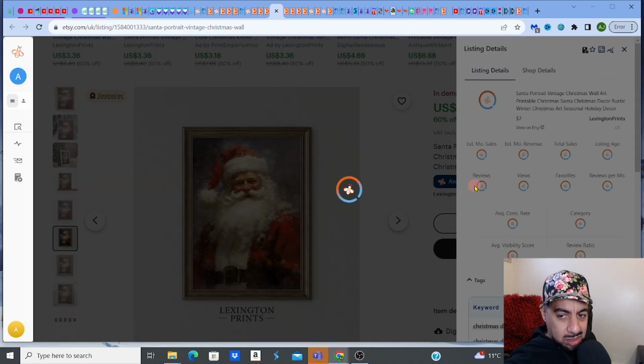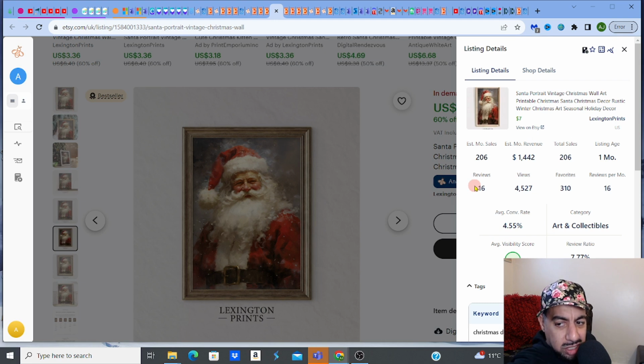It's a single one, so obviously the profits are not going to be as much. It's a 1 month old listing, making 1,442. Just a reminder, it is on a sale, so it's not going to make as much as that. 206 monthly sales. Well, basically 206 were sold in the last month, $7 when it's on full price. 16 reviews, man. So not too shabby.